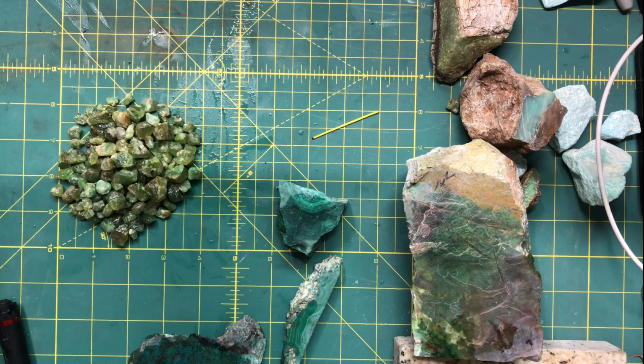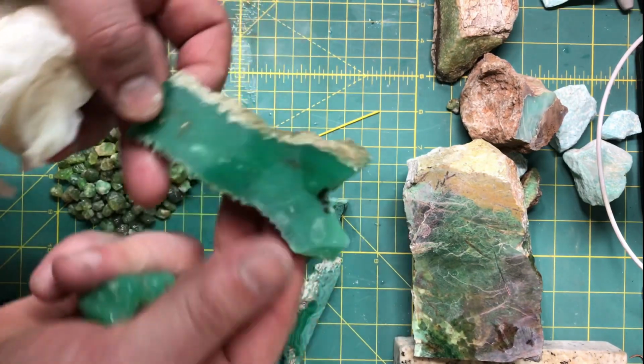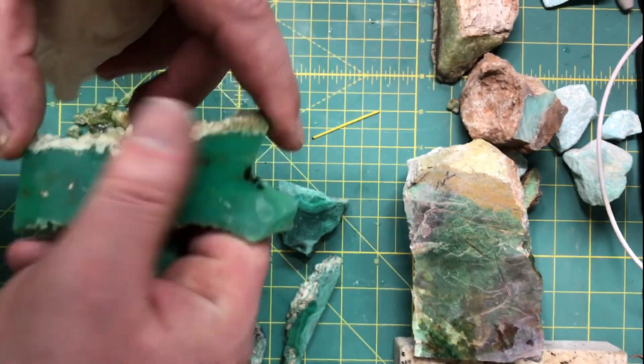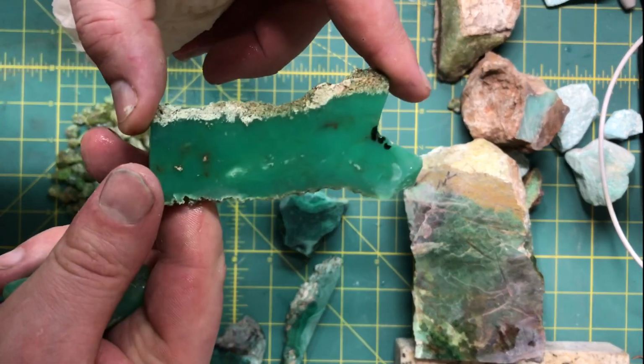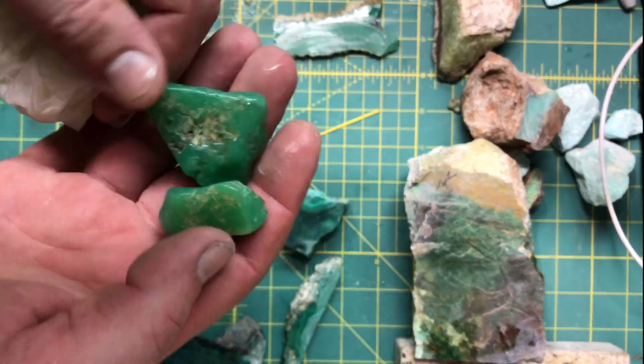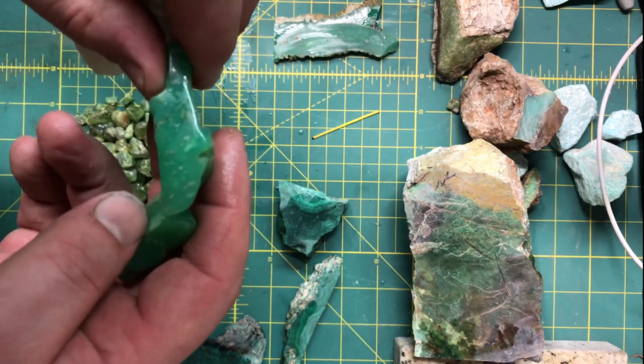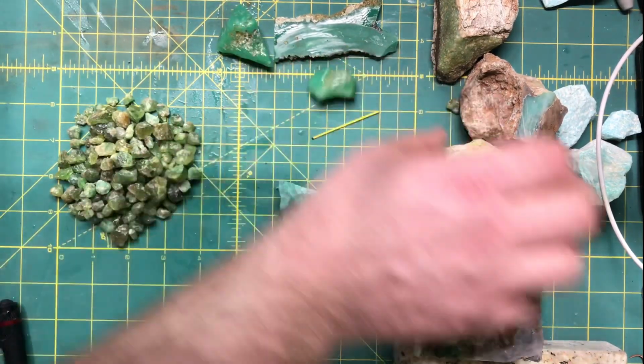Should we get to my favorite green rock? Here we go. This is Chrysoprase. Absolutely by far my favorite. I love it. A green quartz. This stuff comes from Australia.